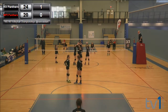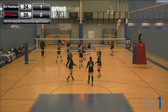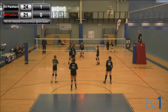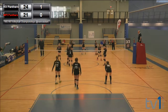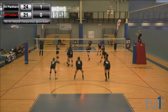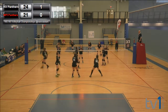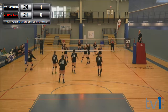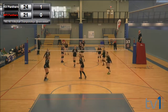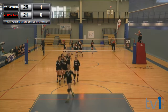Back to serve here is number 16, Scott. But that ball is going to sneak out the side. 24-21 here. Potential KV game. However, MPI has the serve here, and it is Duke. Duke with the serve. That ball is passed up. Set out to Medill on the left. That ball is dug. Walsh swinging at it, but that ball is out of bounds, and that is going to be the KV game, 25-21.